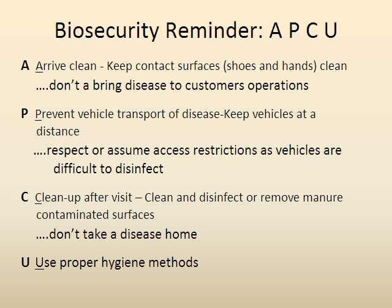At times, I find having a simple acronym can help me remember things I need to do. So I made an acronym about the steps for biosecurity to help remember the basic process. APCU. A, arrive clean. Keep contact surfaces, shoes, and hands clean. Don't bring a disease to the customer's operation.